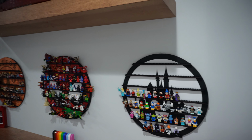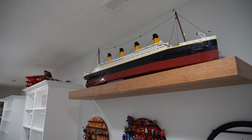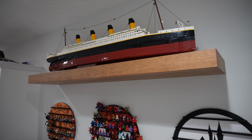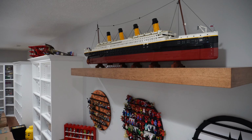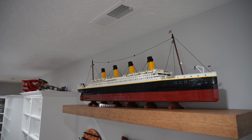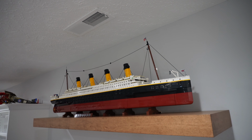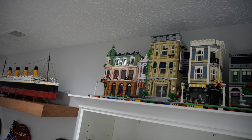We got the Titanic up here. Gotta at least talk about it. Yeah, it's a good set. It was a fun build. It's so big, it's so beautiful. I built it. My son and I, he was building some other sets, and I built that while my wife was out of town. That was a great build. It's an interesting build too, because if you take it apart in the 3 pieces, the insides of it are actually layered and interesting.